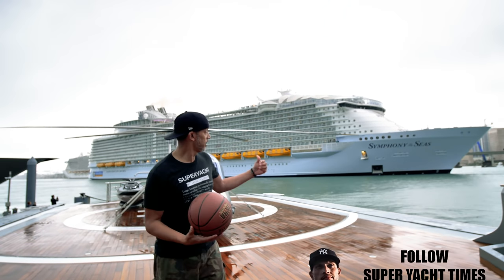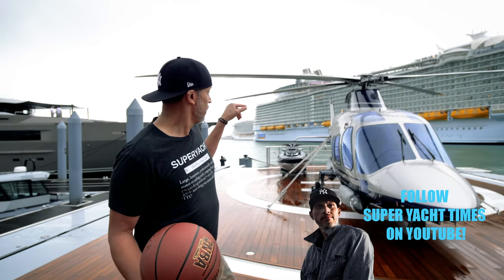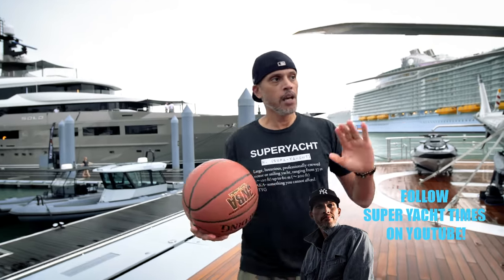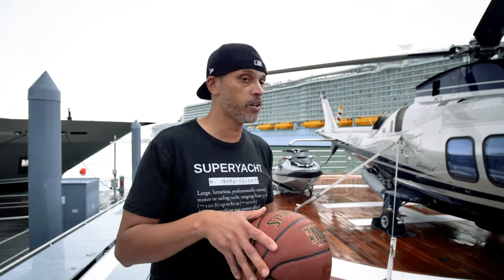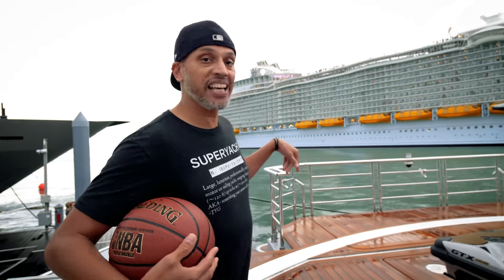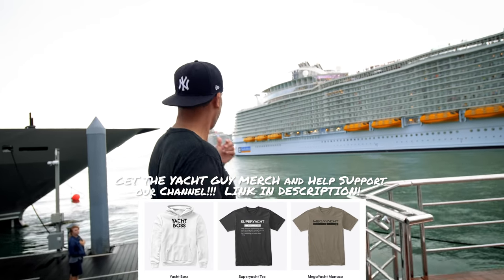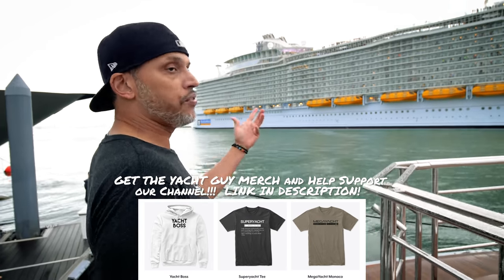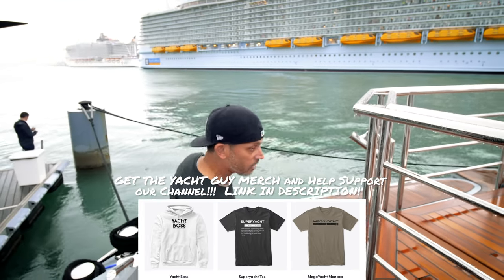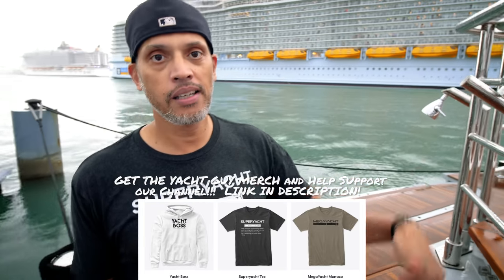This thing's insane. Helicopter out back, massive crane, double jet skis. Probably one of the craziest yachts here in Miami this week during the Miami Yacht Show. 85 meters, 279 feet. We're gonna take a quick walk around aft. See the sign, this crazy view. Obviously you've got a massive ship coming through right now. But if you ask me if I had a choice, massive ship, Superyacht Bold, all day long.